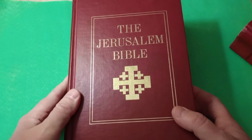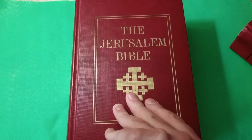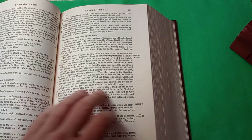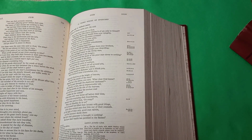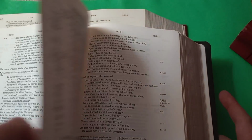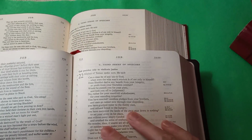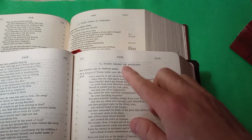It also came with a slipcase of I think the same material that the cover is, a really thick cardboard. It just basically has thicker paper. I think everything is identical apart from that. Let me check and see if the pagination is the same. I believe it is. Yeah, if we go to page 753 in both, it's Job 22.